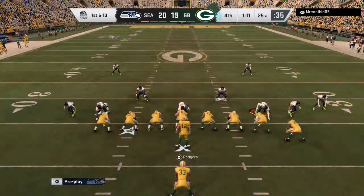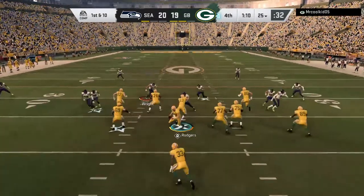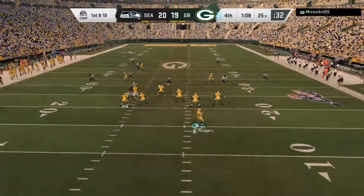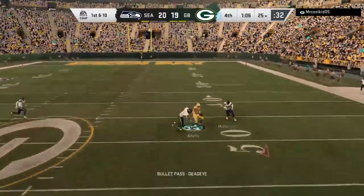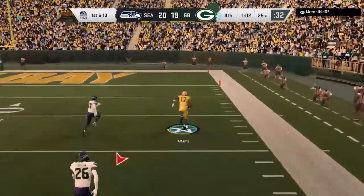The Packer offense ready to get their next drive underway. They're only in need of a field goal, a decent amount of time on the clock. So tell me if I'm wrong, you don't have to be too panicked here. No, not at all. I agree with you. And it's a foot race.